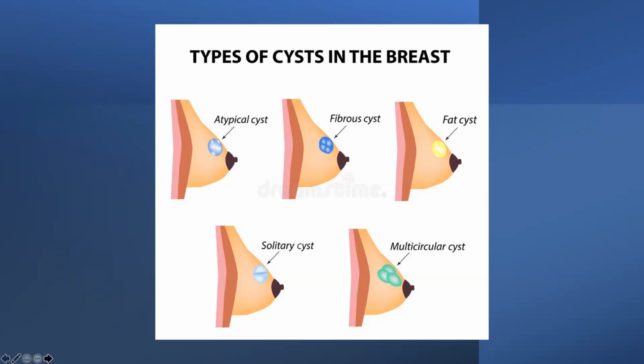Researchers do not know what caused these cysts. We do know that they are very common and they do affect women of any age. Cysts are especially common in women between the ages of 45 and 50. They often appear with menopause, when a woman's hormones are changing rapidly, and then they go away after menopause has finished.